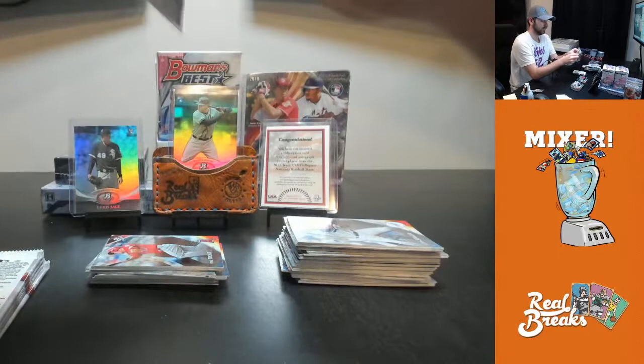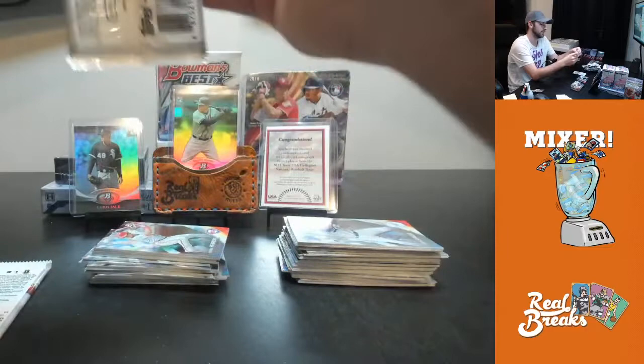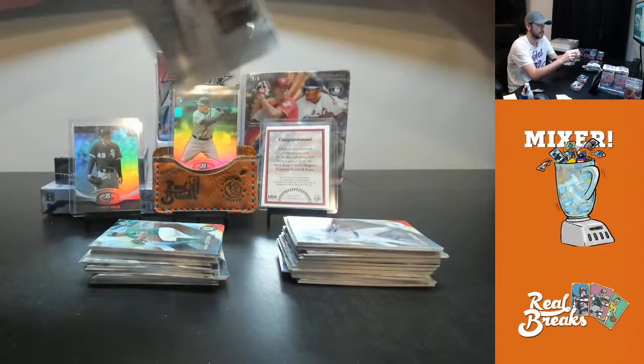Alright, so I think 17 and 18 both just have two autos per box, as opposed to that 2011, which has two autos plus a relic auto, plus sometimes a bonus auto. Let's see what we got.